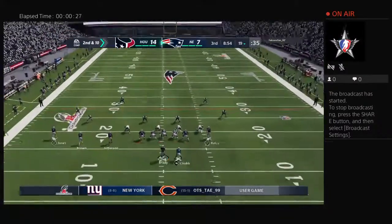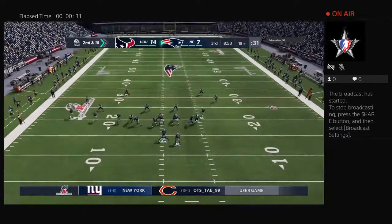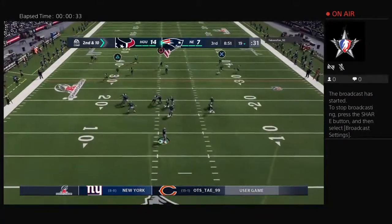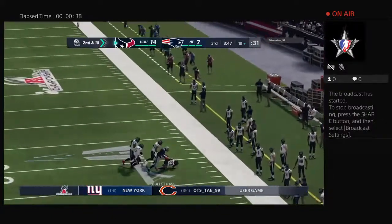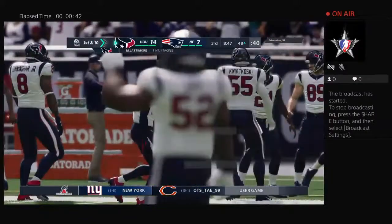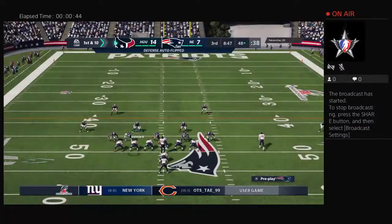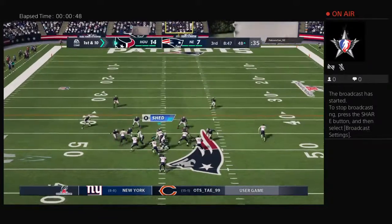Brady's incompletion on first down leads to a second and 10. On play action, now Brady. Oh, going for Jefferson downfield. And his pass is intercepted for the fourth time today. Picked off by Marshon Lattimore. They'll take over first and 10 at the 48-yard line.